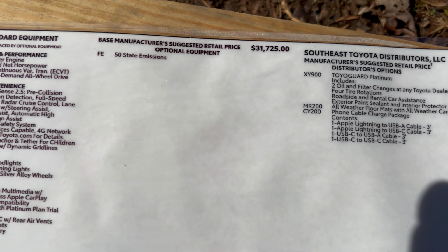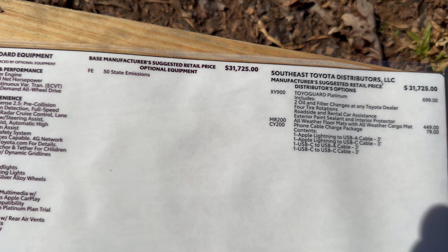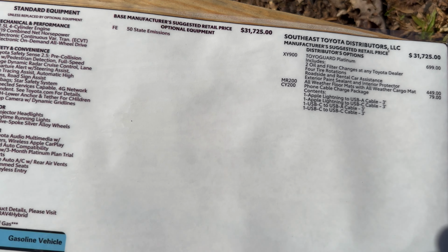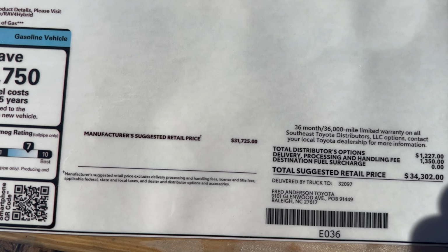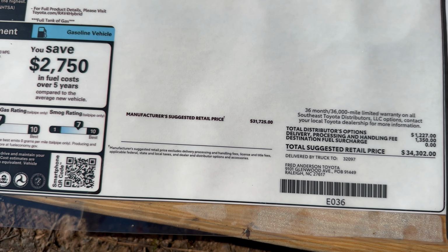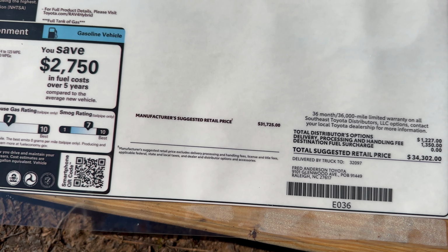This one has a couple options on it, like 3 options it looks like, from the regional assembly port. So you might want those, you might not want them. All depends on the car that you are selecting. They're individually accessorized. This one's available at Fred Anderson Toyota. Go to fredandersontoyota.com, Raleigh, North Carolina, 34302.